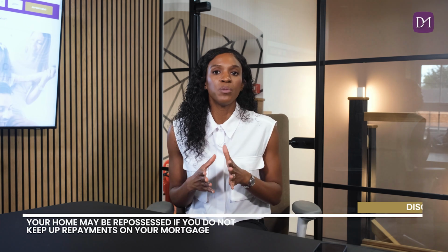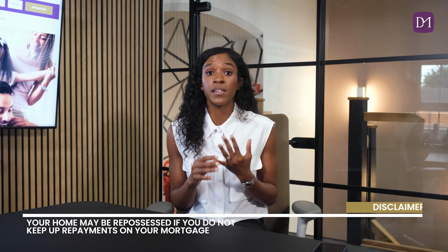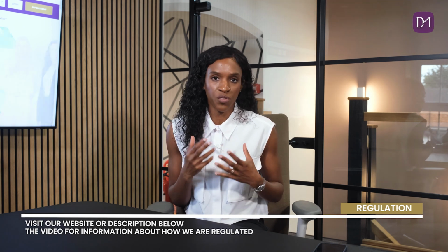Now, when you're applying for a mortgage in the UK, guys, you're going to need various different documents to prove things like your identity, your income and your expenses. You need to remember that every single lender is going to have slightly different requirements. So it's really important to be prepared so that you can get your mortgage application submitted as quickly as possible.